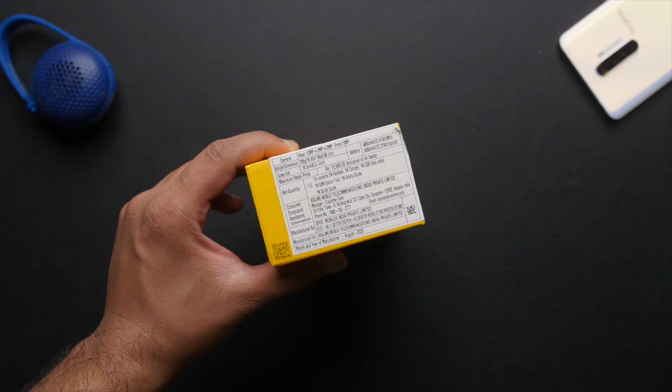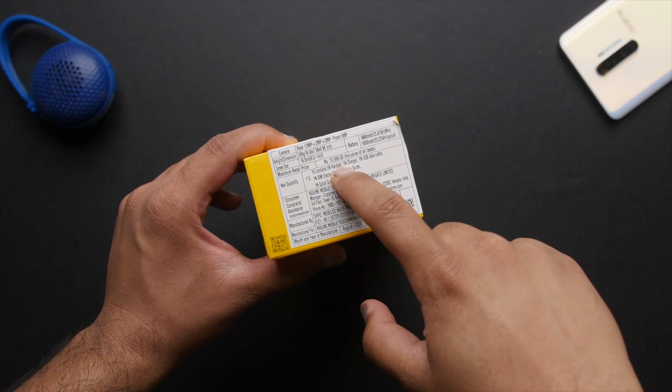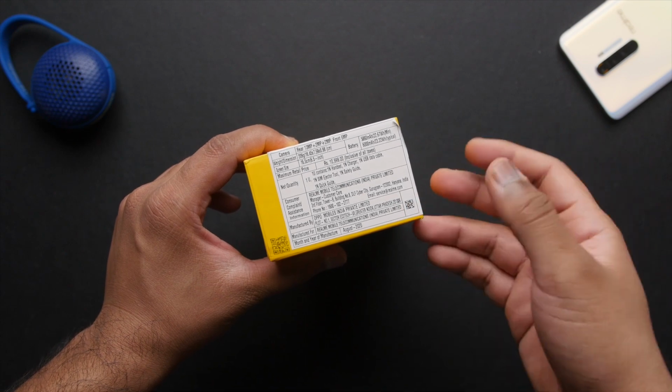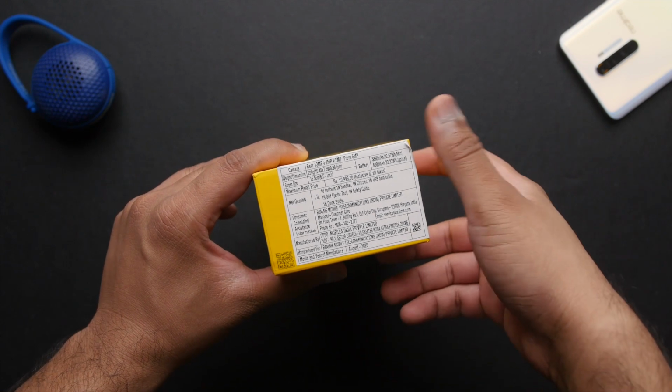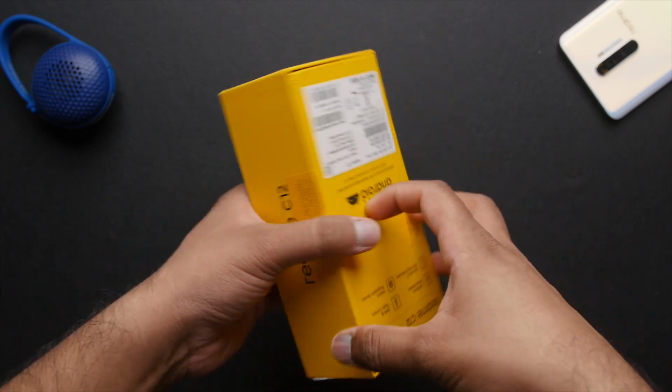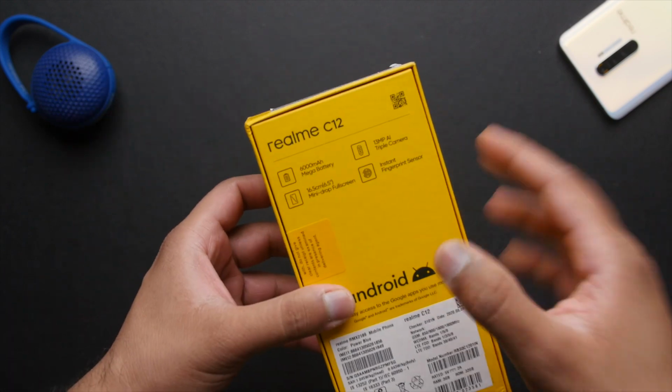So the price quoted here is 10,999, but I think they should price it at 8,500 rupees max. Now for the exact pricing, do check out the description box because I'm shooting this video before the launch, so I don't know the pricing, so do check that out.